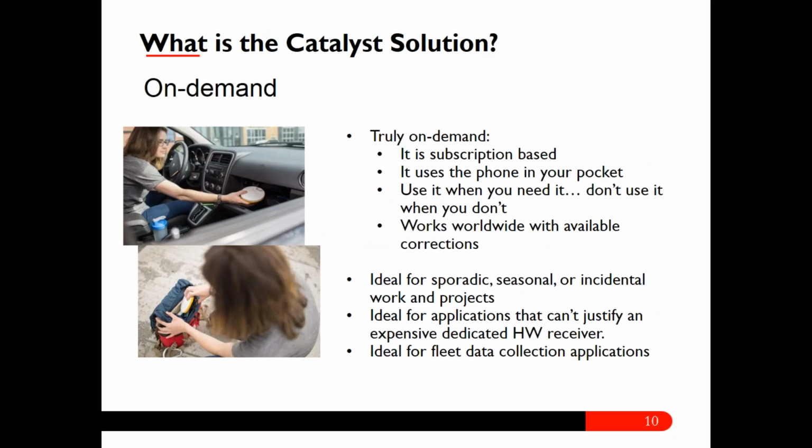So you can see here, again, with the antenna, very lightweight, cost-effective enough to outfit a fleet of workers and be able to pull out at any time.